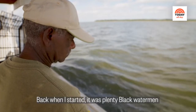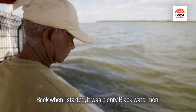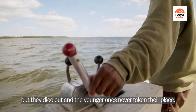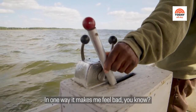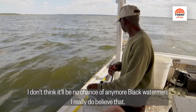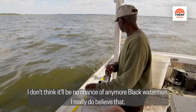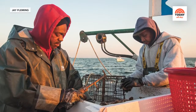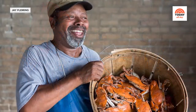As younger generations take up new trades, there are less people working the waters and ultimately fewer black watermen. Back when I started, there were plenty of black watermen, but they died out and the younger ones never took their place. In one way, it makes me feel bad, you know, and I don't think there'll be any more black watermen. I really do believe that. Captain Meredith estimates there are fewer than a dozen black watermen on the bay.